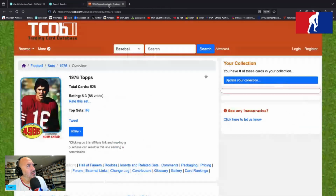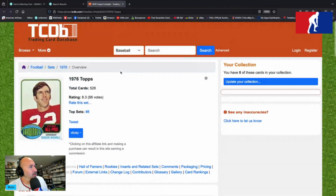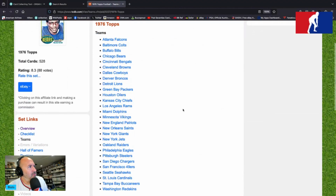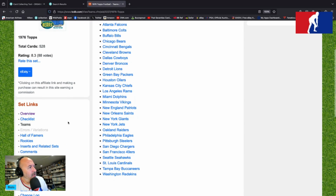Getting on to TCDB. Of course, it says here 528 cards. Teams depicted for the first time ever. We have some new entries here. So the Falcons, Colts, Bills, Bears, Bengals, Browns, Cowboys, Broncos, Lions, Packers, Oilers, Chiefs, Rams, Dolphins, Vikings, Patriots, Saints, Giants, Jets, Raiders, Eagles, Steelers, Chargers, 49ers, the Seattle Seahawks, Cardinals, the Tampa Bay Buccaneers, and the Redskins.